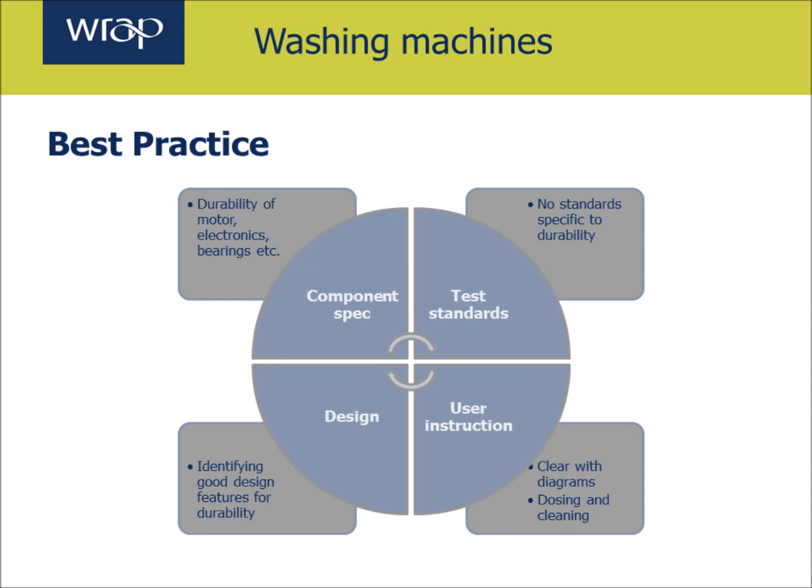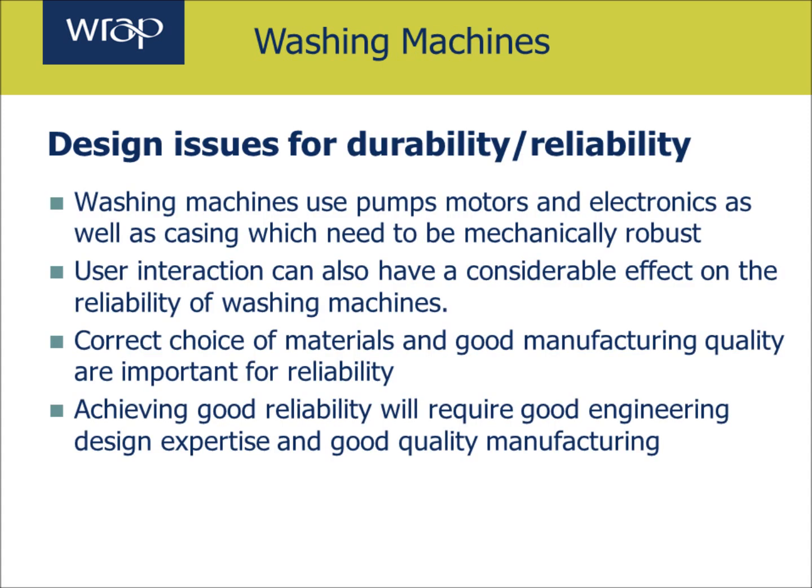It needs to emphasize certain things, so it may emphasize the need for correct dosing of powder or liquid detergents. It may emphasize the need to clean the filter, but actually say how to clean the filter or the trays or the seals. So the product summaries will contain some best practice information like this, and then they go on to just look at generic design issues for durability and reliability.